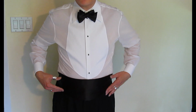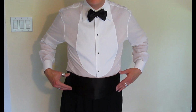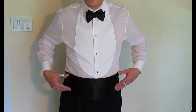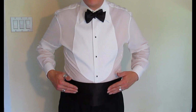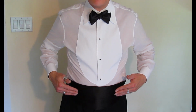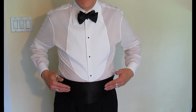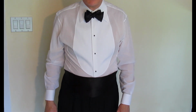And the cummerbund, preferably a little bit of a wider one, especially if you have an ample waist. And the folds on the cummerbund face upwards, so you have space to put your ticket into. But if you have a larger ticket, you can just put it in the jacket pocket.